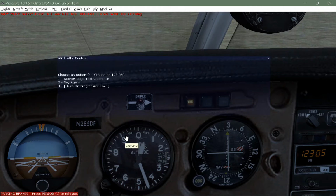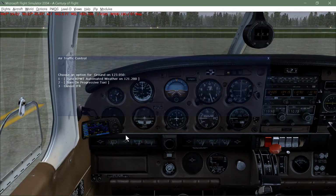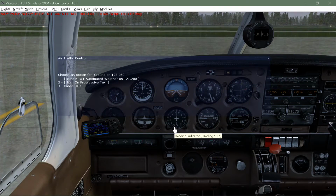Taxi and hold short, runway 19, contact tower when ready. 5 Delta Foxtrot. Okay, so that's going to be this way. So, make sure all my lights are on, ready to go. Yep. So let's go ahead and taxi to the active.